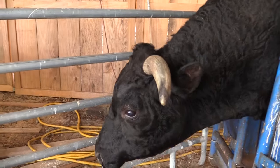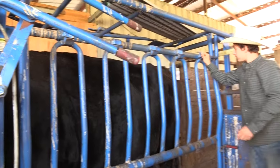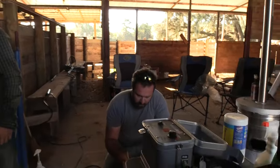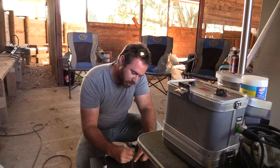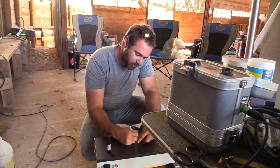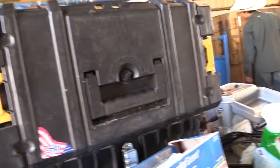What do you think? He's in decent body condition for a Wagyu. They're usually lighter framed anyway. Yeah, usually a little thinner, so we'll call him Cletus. We'll record that he's a Wagyu. He's a body condition, we'll call him four and a half on him. I'm just going to go in the palpation door.